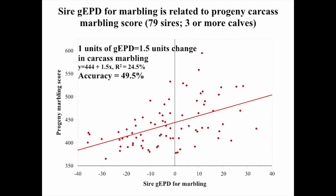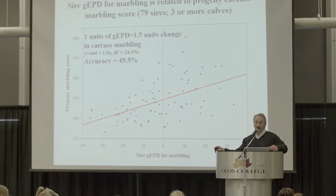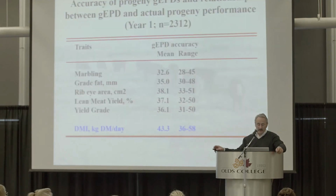And so one of the things that you'll have to realize when it comes down to EPDs, whether they're molecular or just in the traditional sense, is that to properly apply them, they need to be applied in a multi-trait selection index. So that's what I mean by a breeding goal that you need to have. So that's just a little bit there. I don't want to go too deep there because we are sort of getting on in time.